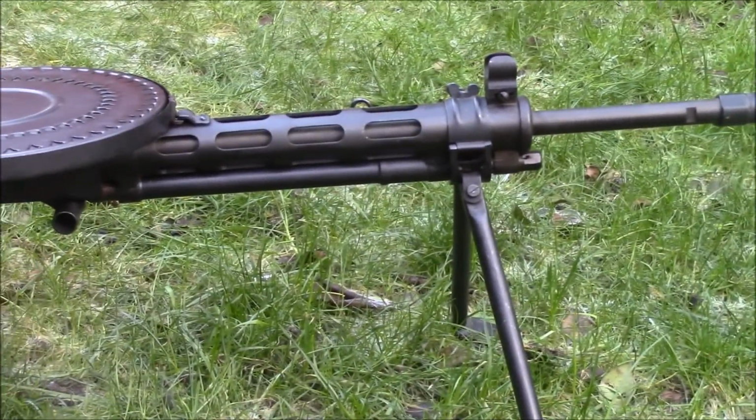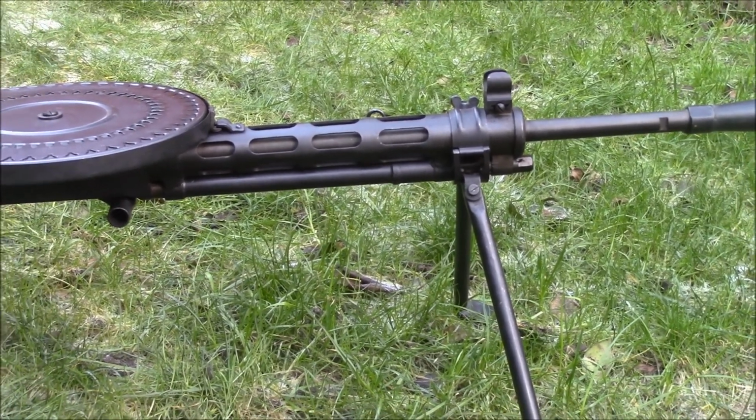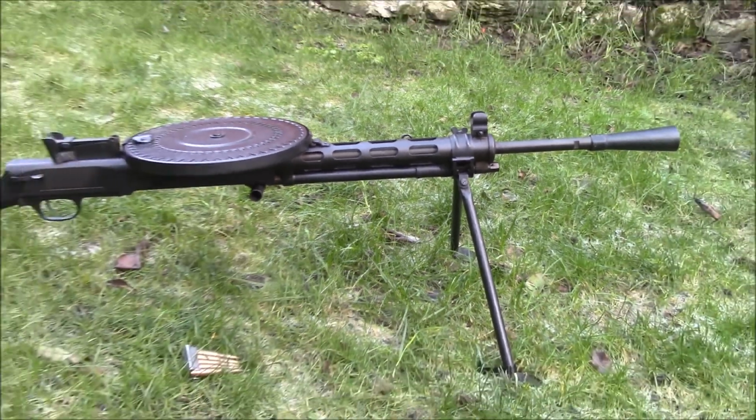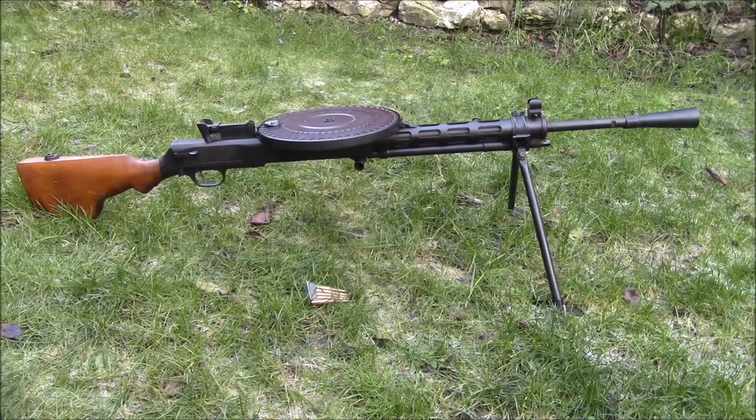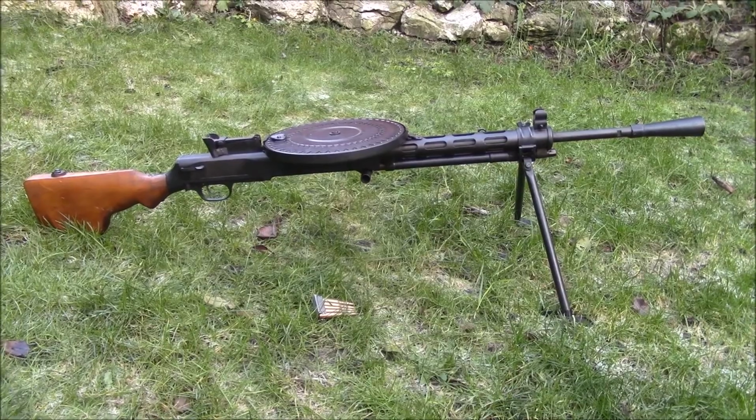Do remember my bipod is on the wrong way round. That's just because of display purposes. I can't put it on my wall when it's the correct way round. But yeah, that's the DP28 light machine gun, and now I'll just probably cut to the action camera loading of the rifle.